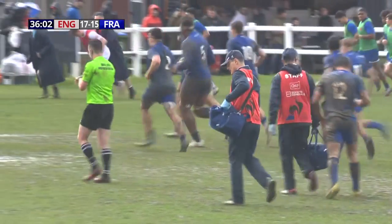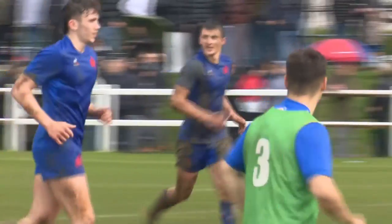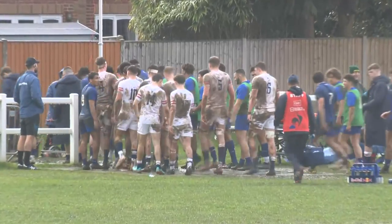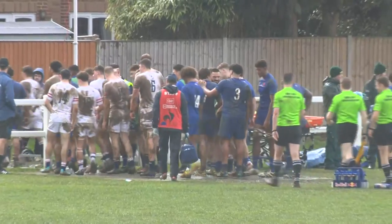The rain is just about stopping, and it is perfectly poised here at Molesey Road in Esher. England 18-17, France 18-17. Your thoughts? I'm sure the highlights will run through in this half-time break. But your thoughts, Will Roberts?